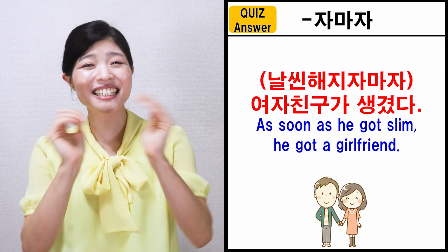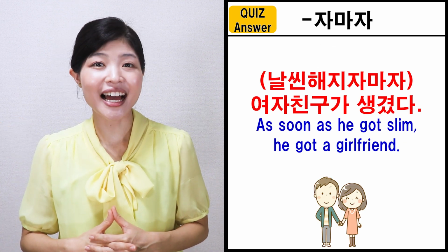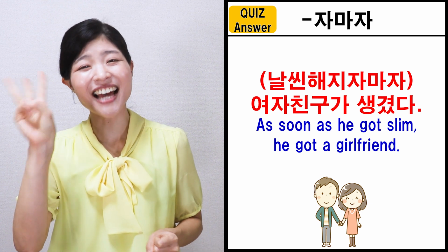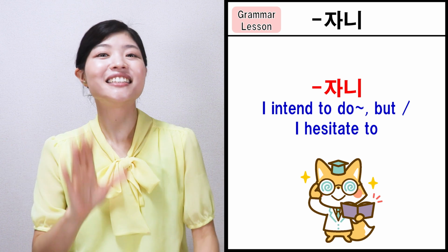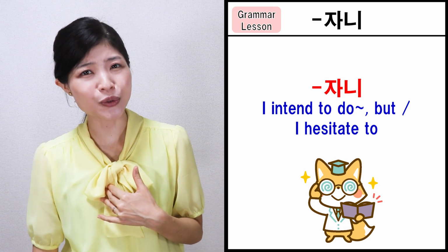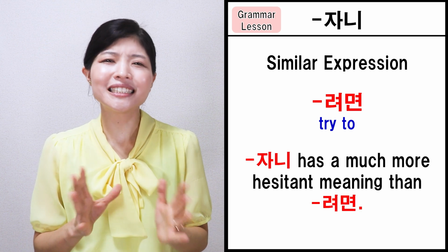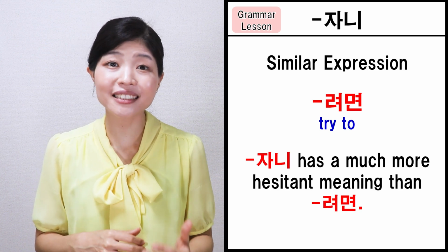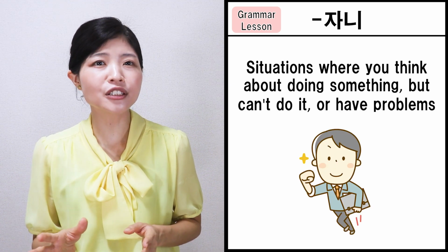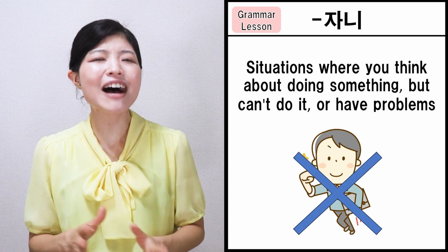Now, let's read it together. 날씬해지자마자 여자친구가 생겼다. It's kind of hard to pronounce, but please practice at least 3 times. The last grammar, 찬이 means I intend to do, but I hesitate to. A similar expression is 려면, try to, but 찬이 has a much more hesitant meaning than 려면. And you often use it in situations where you think about doing something but can't do it or have problems.